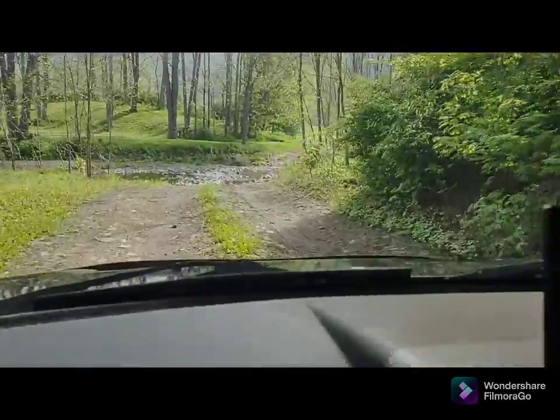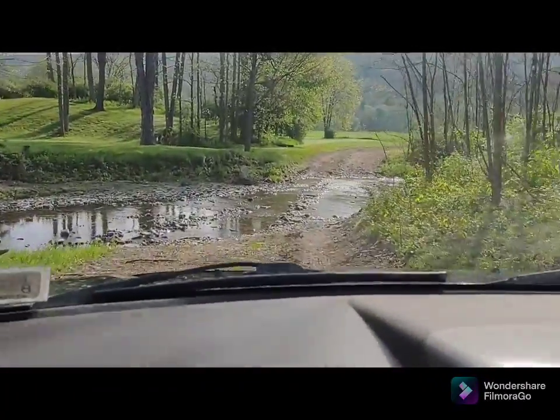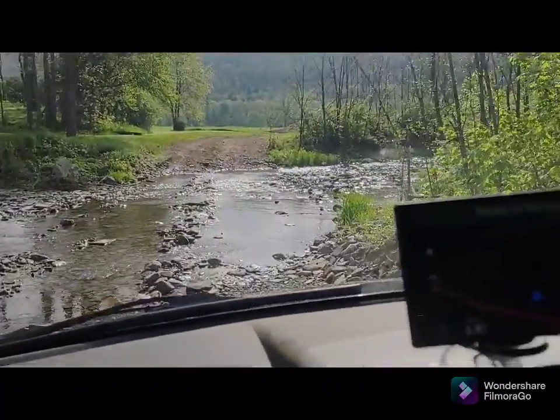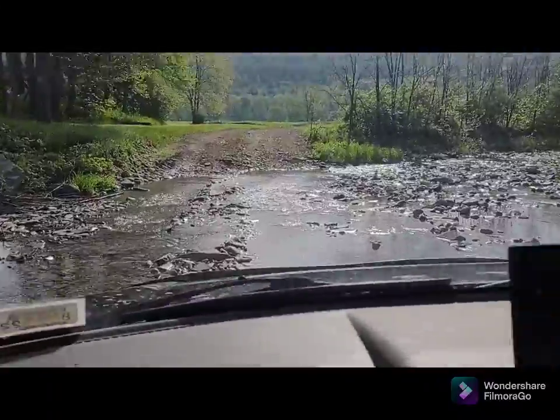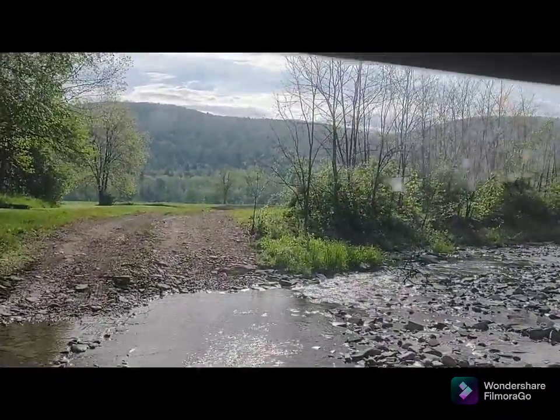Here's another one that I got. This hasn't been tilled, turned up in a while, so we might get lucky. We'll see. I don't know if they have it planted or what they got going on, to be honest with you. But we're about to find out. You can see the field up there.